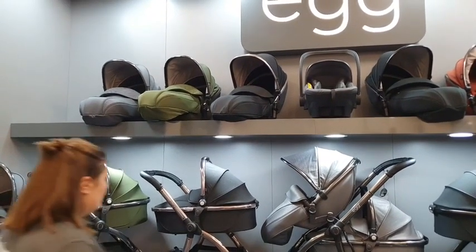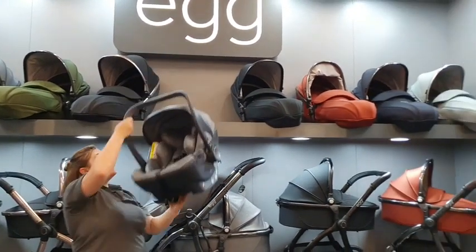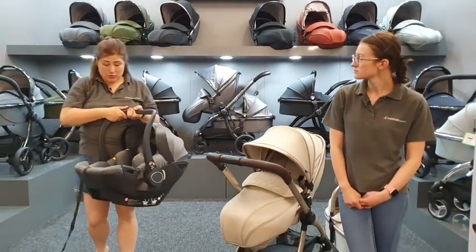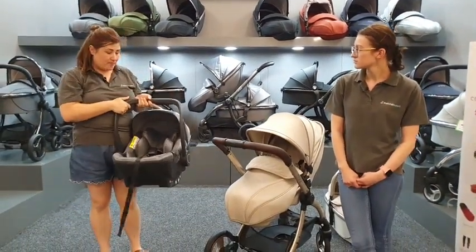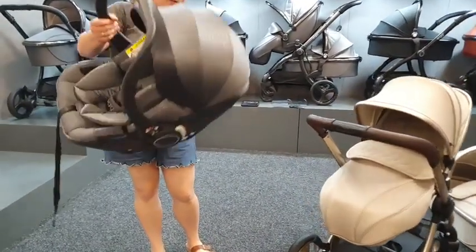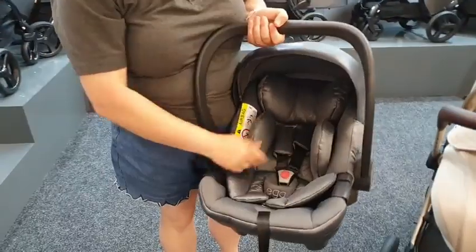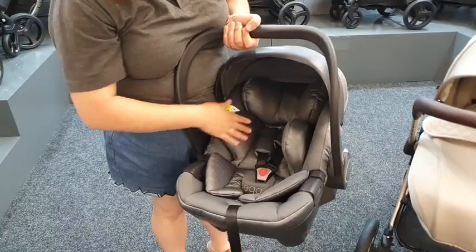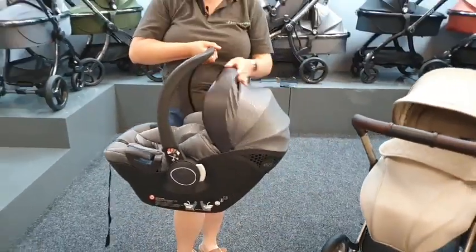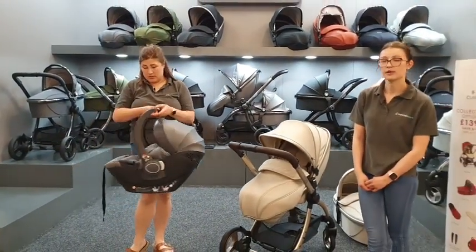Here is your eggshell. It's also on its pull-out drawer as well. So whichever pushchair you go for, if you go for a travel system for 1399 or 1499, you do get a coordinating car seat. This matches, same with the Oyster car seat. This is up to 83 centimetres. You've got your newborn insert in there, memory foam in the sides to keep them nice and protected, headrest, and an independent hood on this one. It's the same lovely design, but on a stretchy hood as well.